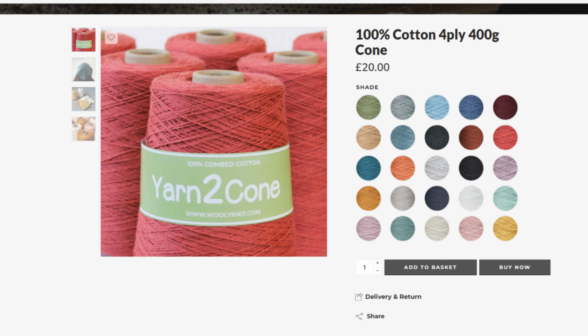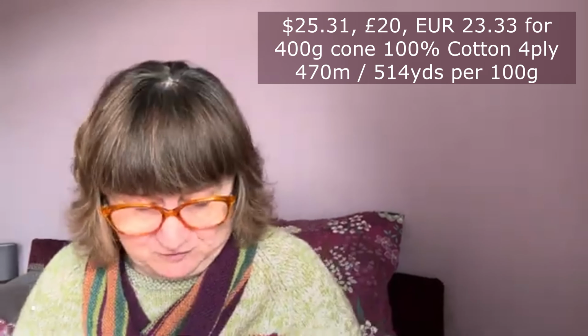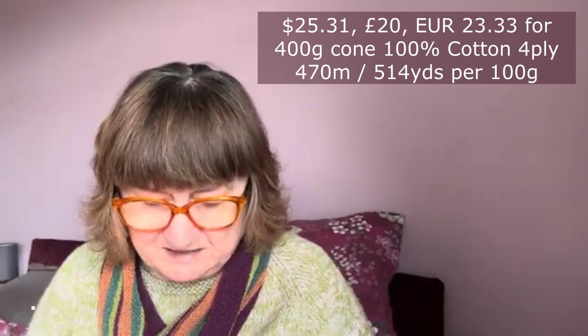Yes, cotton. There was an offer on Woolly Knits cotton last year, 100% 4-ply cotton, and I think it was something like £15 for a cone. I mean, obviously all of these that I've bought are plus delivery, but I think it was about £15 for the cone. I think now if you go on there, I will put the price down at the bottom for you, but Woolly Knits is the place to get that.